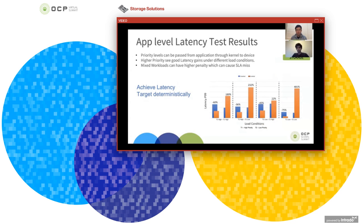So these are the application level results that I will go through. At a higher level, the y-axis is our P99 latency, and the x-axis represents the load condition between different tenants. As you can see, there are 4 splits shown by the dotted line. In each split, the left one is the tenant 1 workload, and the right side is the tenant 2 workload. The blue bar is for the case where the IO priority was disabled, and orange is when the IO priority was enabled.